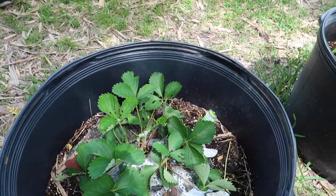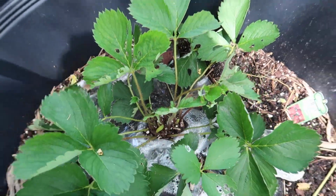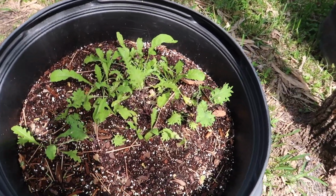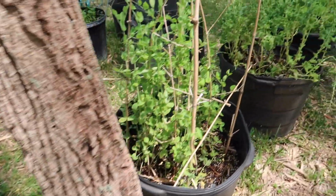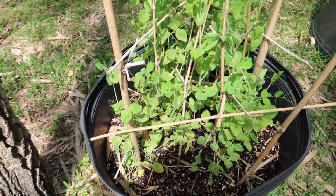These strawberries we have definitely just had issues with. I do have a little bit of new growth right there, so we'll see what happens. But it has been very disappointing so far. Barely can see some sprouts coming up from the lettuce that I planted last week. The peas are still green, so that's always good.